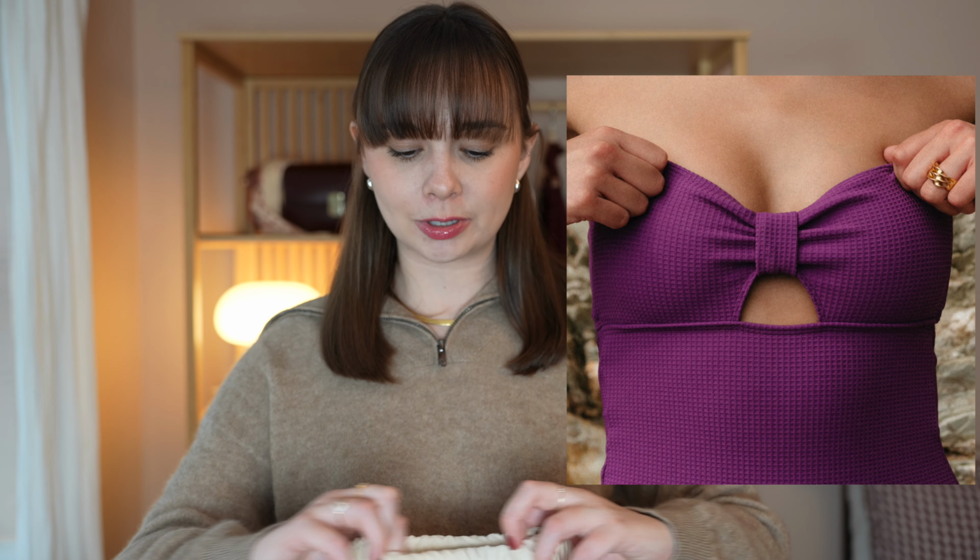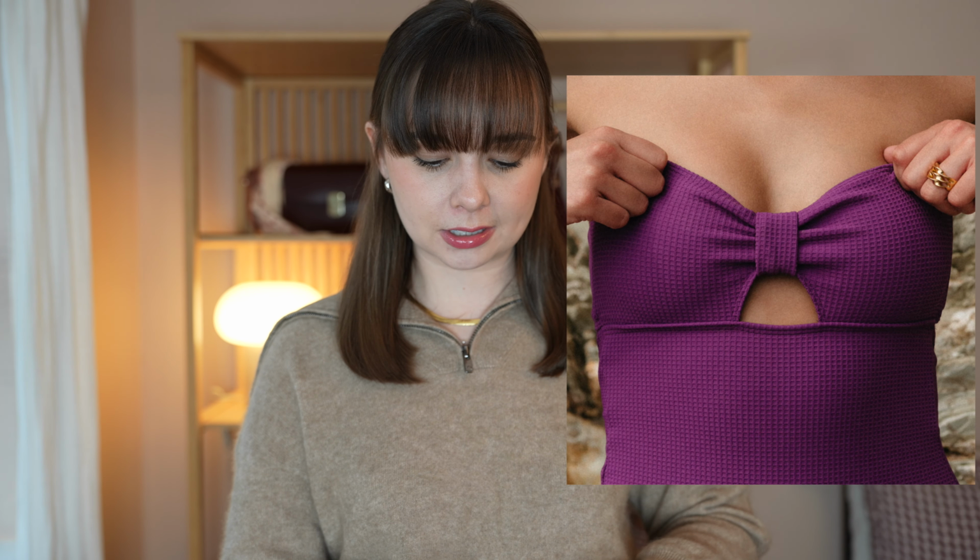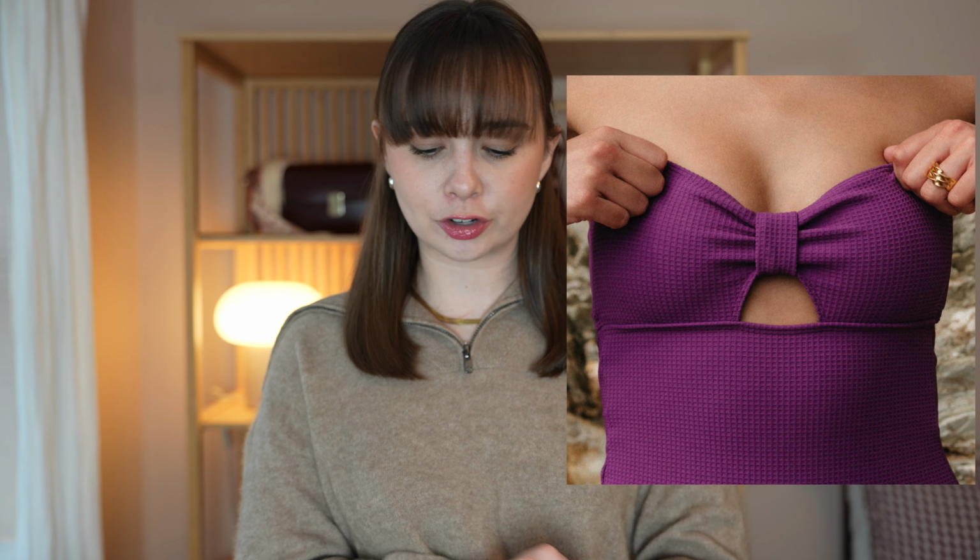I've just been wearing the same stuff, which is fine. But I do swim quite regularly actually. It's one of my favourite exercises, so it is always good to have a couple of extra pieces.